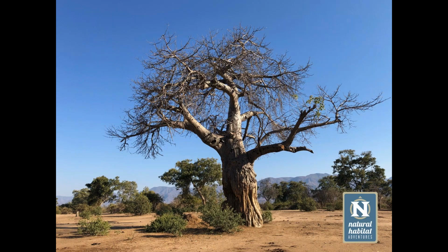It's also a very unique tree in that although it looks like it has this really thick, sturdy trunk, it's actually very fibrous and corky inside. So when it dies, it literally disintegrates into nothing. Over a period of time it will literally just disappear, which I think also makes it quite unusual.